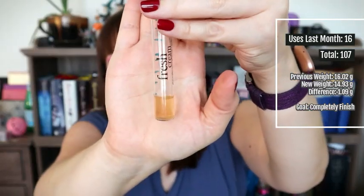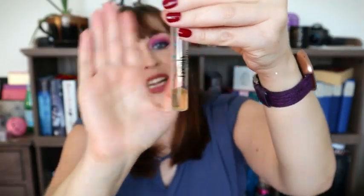So again, there isn't a ton left in here. I think that's a better perspective. There isn't a ton left in here, but I think it's still gonna come down to the wire as well. I used this 16 times since our last update. The two of these actually pair really, really nicely together, which is good, so that I can give them both pretty equal attention. So I appreciate that.